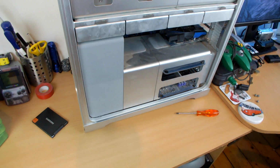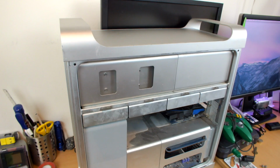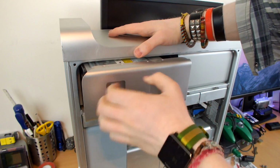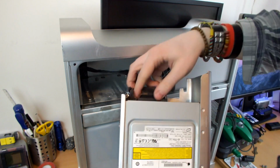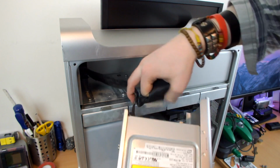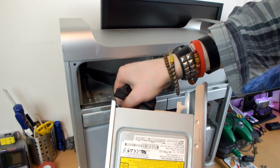So what I'm going to do is... Actually, no, it's not. I need to take out my optical drives. When I say optical drives, guys, I just mean one optical drive. Because, as you know, I added a second optical drive. And that is my really nice LightScribe drive that I'm using for this project. So I'll be leaving the standard Mac Pro optical drive in here, but taking out my drive.